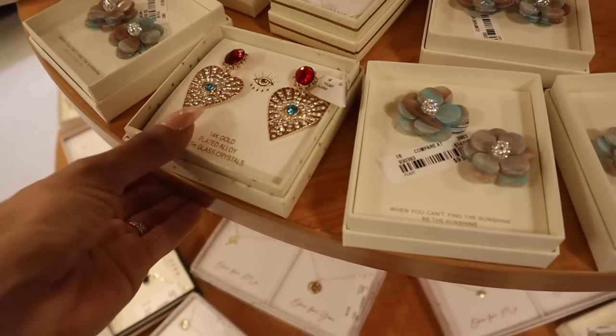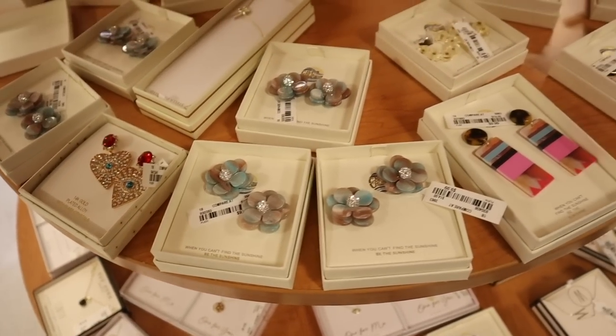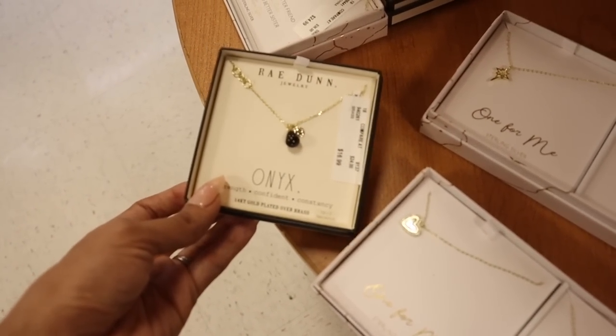But look at this one, you guys. So big heart earrings with a blink. This one is $13. The next one is $10. Do you guys see anything that you like? Please let me know. Oh my gosh, how cute is this Ray Dunn sun necklace for only $17.